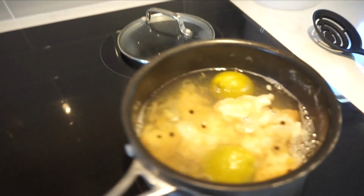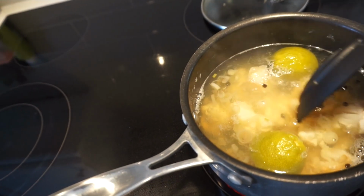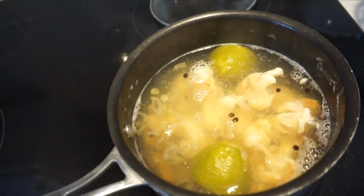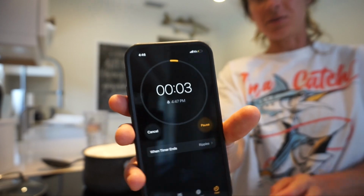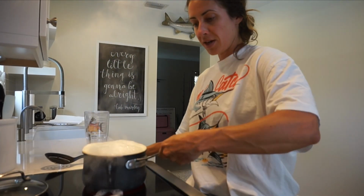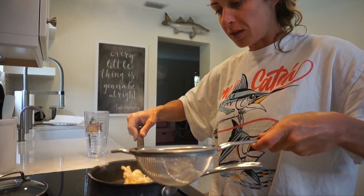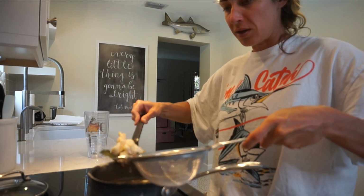Okay, so these are gonna poach for 90 seconds. Oh, it's amazing how it immediately stopped boiling. Uh-oh. Okay. So I'm gonna, oh my gosh. Oh my gosh. Of course. Get the, oh, this looks so good.